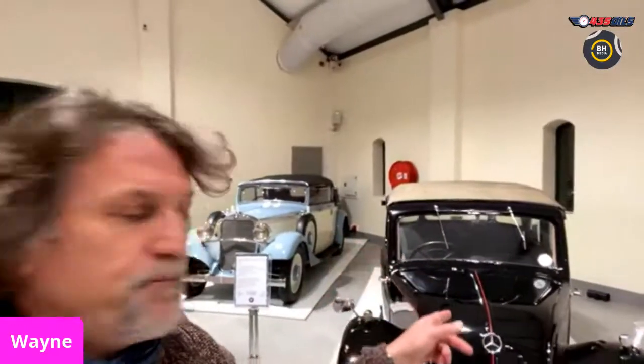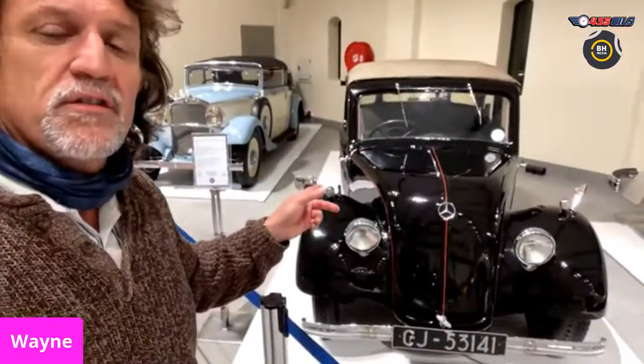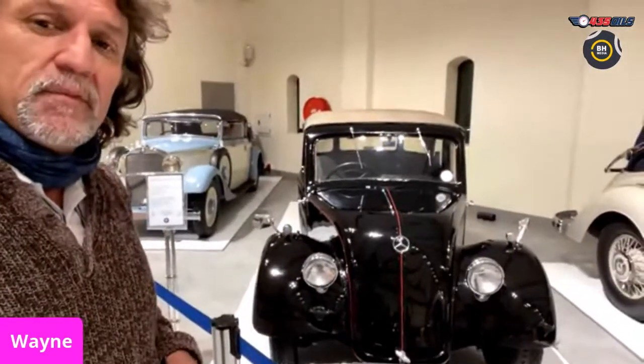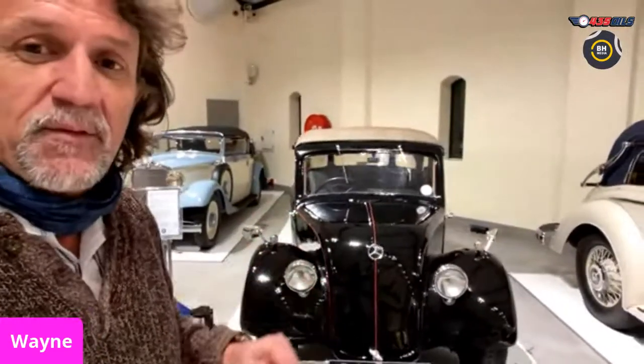So this is the Mercedes-Benz. The one in the back there, that's a W21, 1934. This one here is a 1935 130H. Now this was Ferdinand Porsche's rear-engined, water-cooled Mercedes-Benz, 1935. See where I'm getting at?